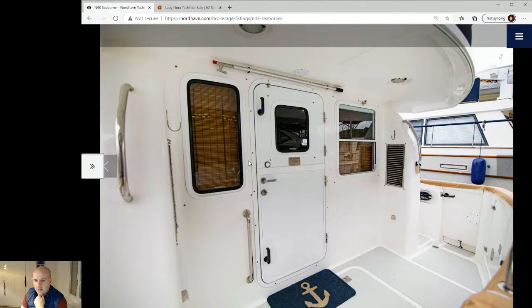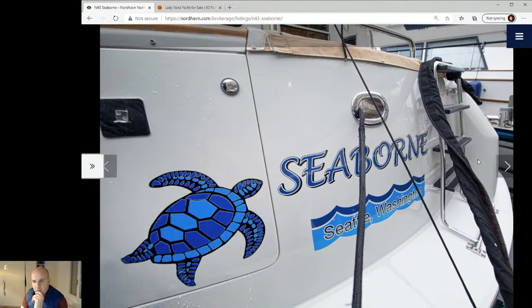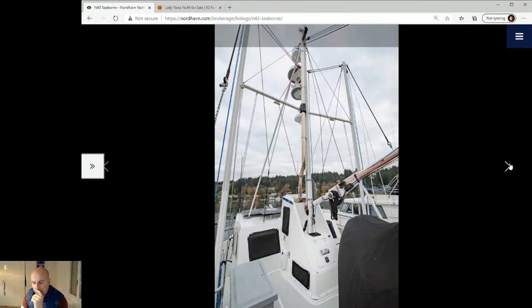Okay, you've got your rear deck. So again, there's nothing real fancy here. I'm not sure what that railing is. It looks like it's a canvas cover maybe. So I don't know what's under there. Boat hook, handrails, fine. So this is no barbecue that I can see. Seaborne, yeah, it's canvas rails. So maybe they've got some nice wood under there.